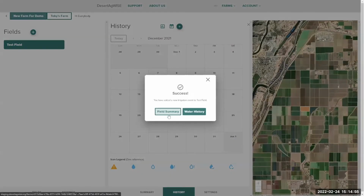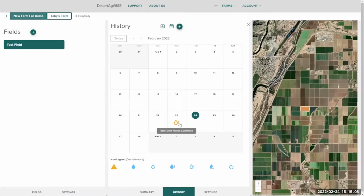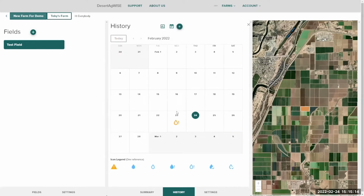And as you add those, our recommendations will likely change. Since that was so long ago, it's still saying Thursday today for 9.2 inches. The other thing that the calendar, or I think you can switch to like a list view here for a history of everything. The other thing that this interface is for confirming, overriding, or adding rain events that weren't captured by ASMET. So automatically we'll place rain events that were detected by ASMET onto the calendar for you. It happened to have rained yesterday, apparently, for 0.02 inches on your field.